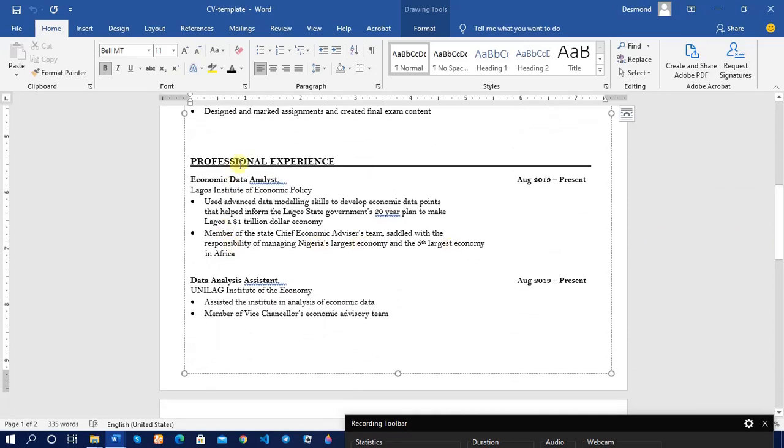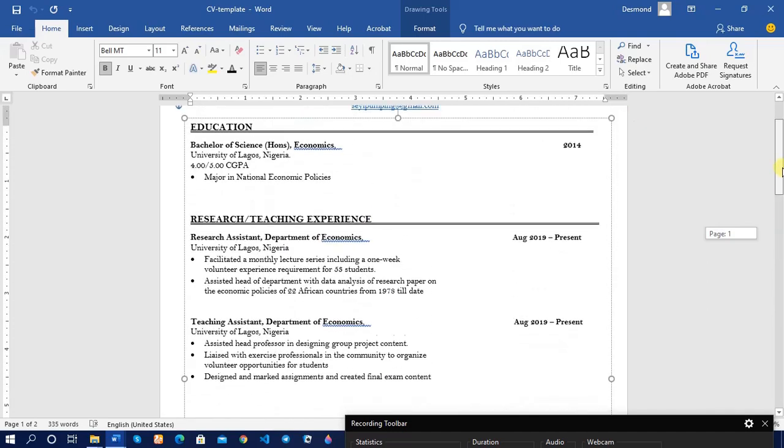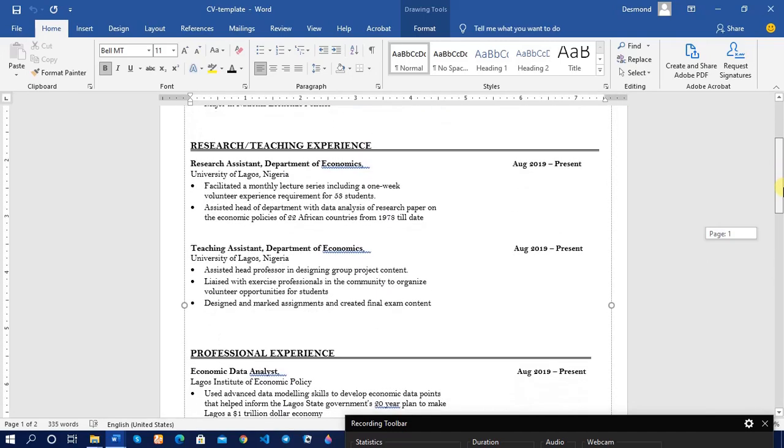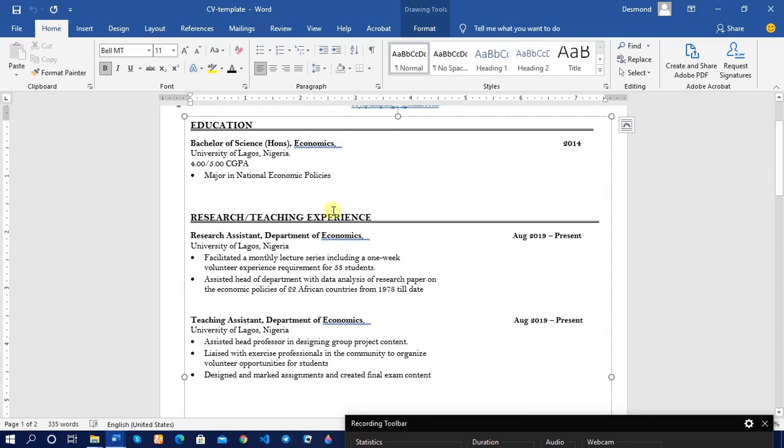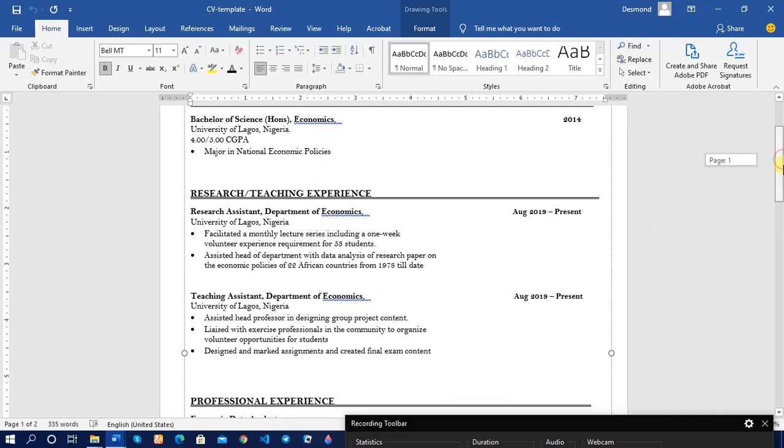We have professional experience. All right, now what is the difference between the professional experience and the research or teaching experience? I mean, it's even clear enough. Okay, let's look up here. His major was in national economic policies, so professionally he's more like an economist, right? Good. But well, he had the chance to do some research work at the department, so he had to classify those things as research stuff. Therefore, he was a research assistant, right?